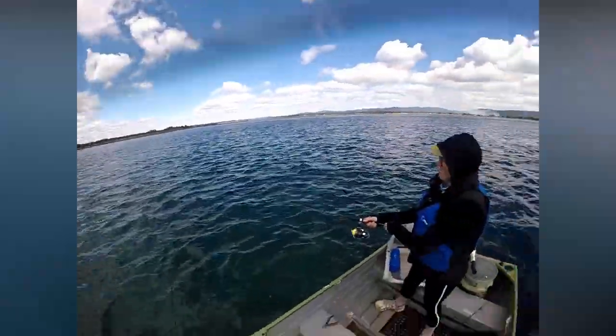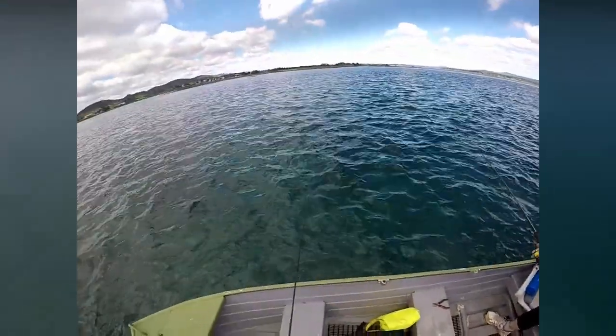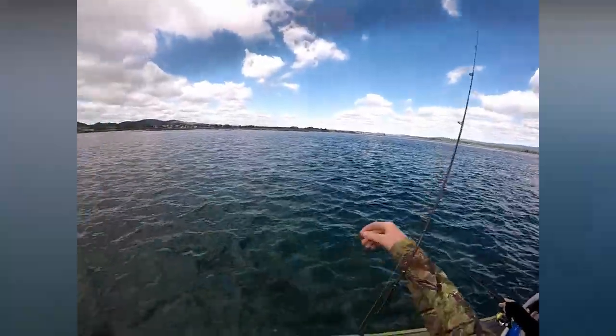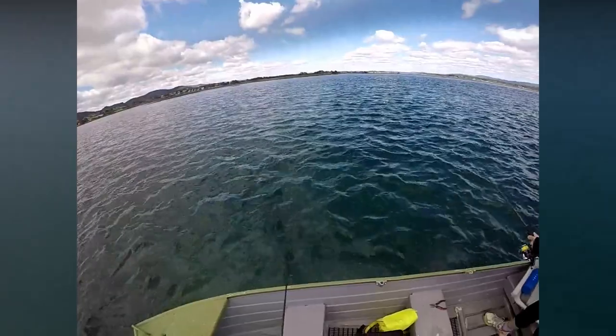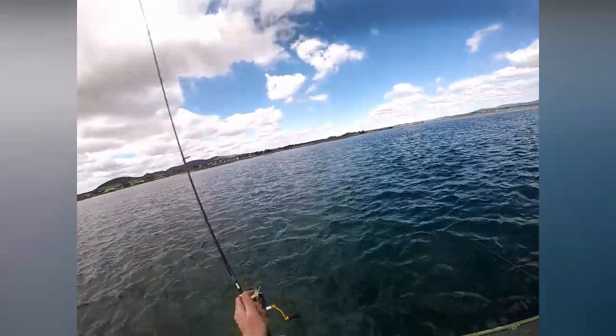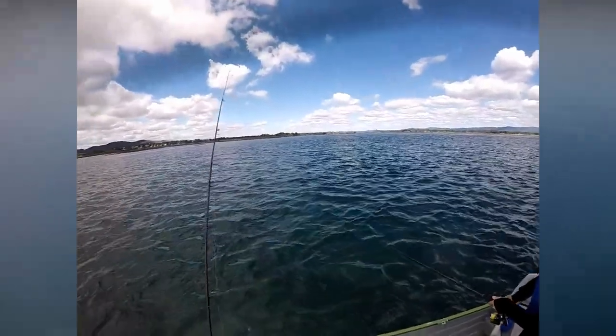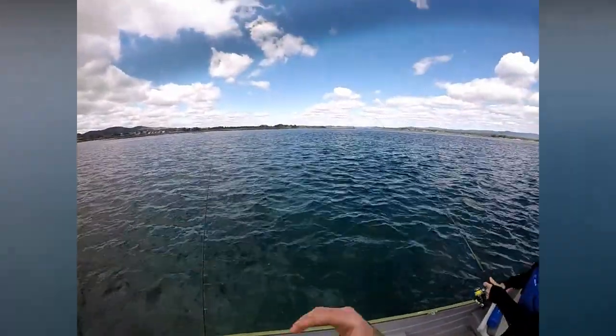Today, me and Mum are down on the Tamar River in the north of Tasmania. It's a 70 kilometre river that winds from Launceston all the way up to the mouth of Tasmania, and it's Launceston's main river. So today, we're just going to be fishing.